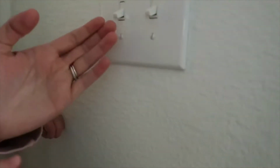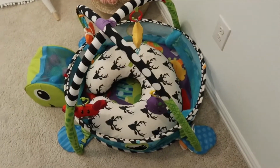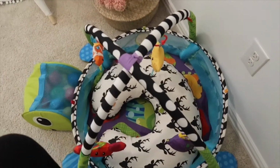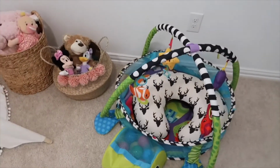I'm gonna go show you Addison's toys. So I wanted to quickly show you how her toys are organized in her room, since I showed you Brody's. Okay, so this thing is normally out there that she uses a lot. She'll sit outside of here in her little activity mat, but I just moved it in here so it's kind of out of the way.